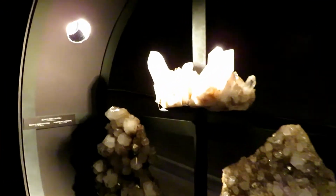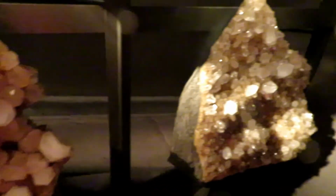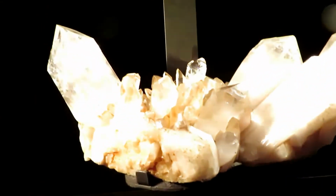You got these quartz and crystals. Look at that. Look at this amethyst here. Or in the volcanic environment, or in the sedimentary environment. Like I said, there is room after room after room.